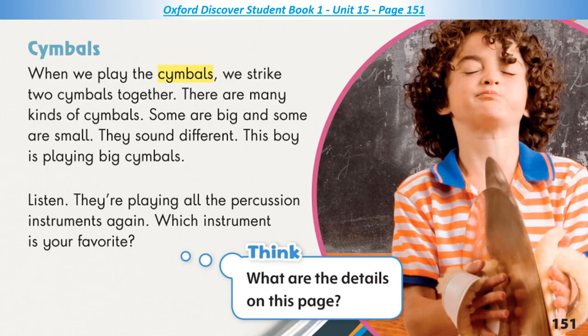Listen. They're playing all the percussion instruments again. Which instrument is your favorite?